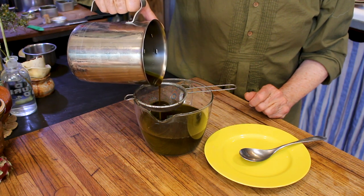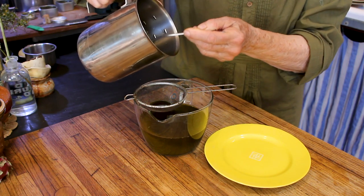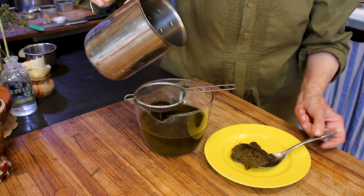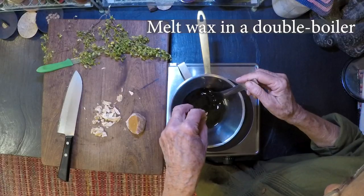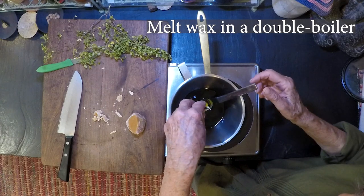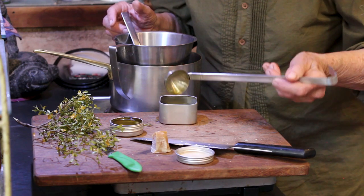So if we've gotten to that point, we would want to strain the solids out of the oil. And there you can use all kinds of cloths. You could use a tea strainer. And then you would strain it into a container that you could heat on the stove with some water, in a bowl of water, and you would heat that up to just warm enough to melt your beeswax. So this is the finished salve.